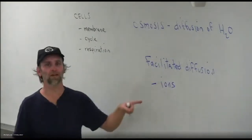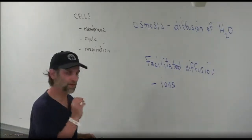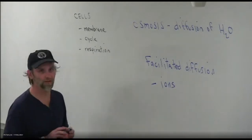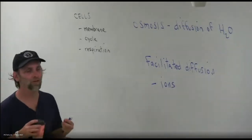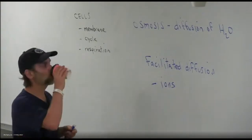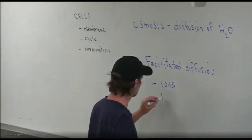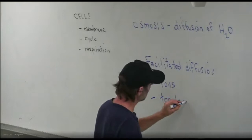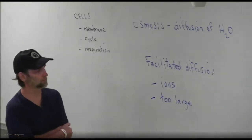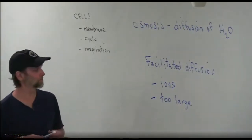Anything that's plus or minus, any cation, any anion. Things that are charged cannot just enter a cell or exit a cell. They have to go through special gates. They're proteins. Anything that's just physically too large to fit through has got to use a gate.